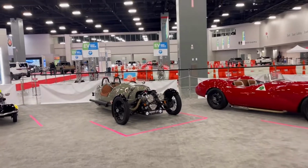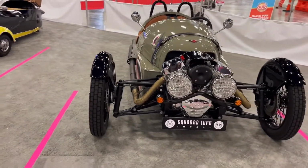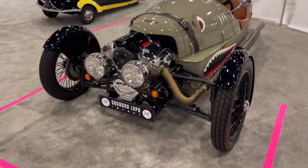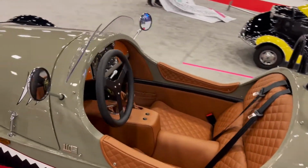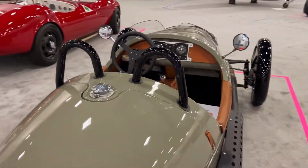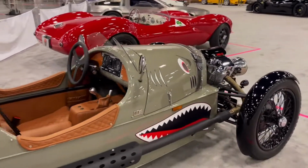Yes, finally I remember. So this is the Morgan. Oh my gosh, this is such an amazing example of it. If you're ever gonna spend money on a three-wheeler, this is a car you spend money on. Can you imagine wearing leather gloves, looking like an Englishman, and driving this around town?